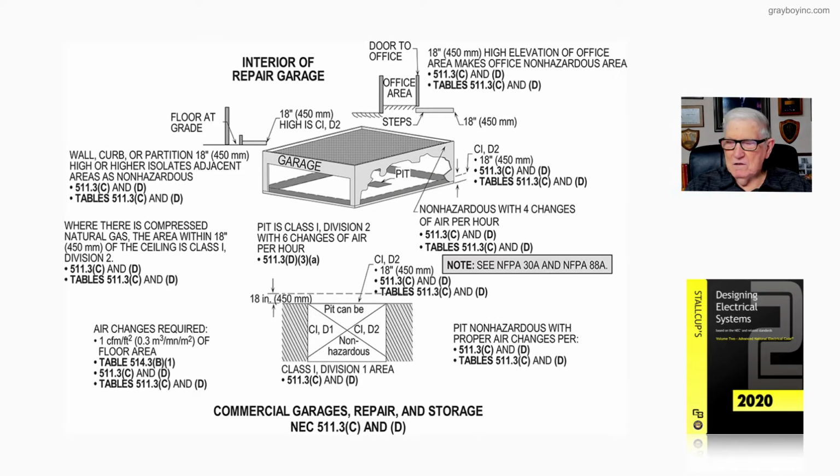Let's take a look at this figure 21-44 from Stallcup's Electrical Design Book, Volume 2, and we're dealing with commercial garages, repair and storage, in accordance with NEC 511.3, C as in car, and D as in dog.